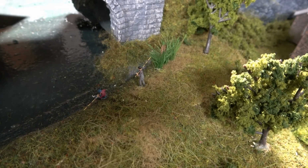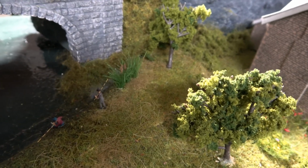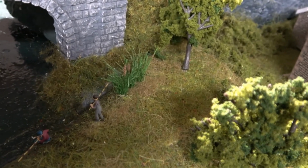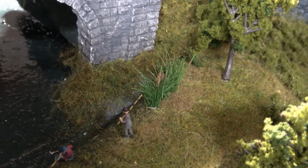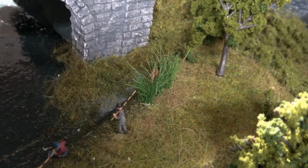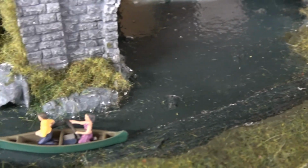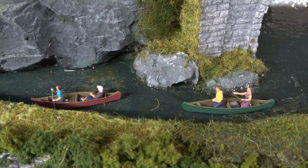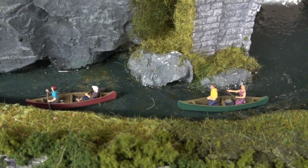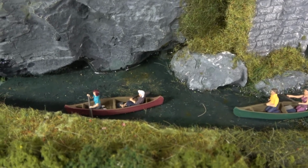So I added some fishermen, a couple here, and also you can see these bulrushes, cattails, whatever you want to call them. I found those online and I thought they looked pretty good. I'll get some more elsewhere, we'll see in a minute. And as I come down here, you'll see I put a couple of canoeists out there, and they seem to be having fun. Okay, let's go look at the other end of the river.